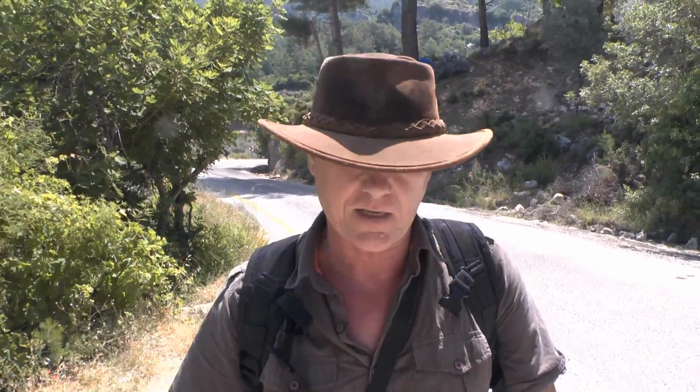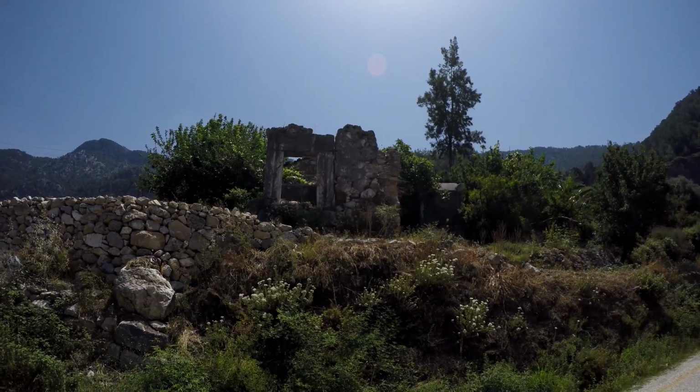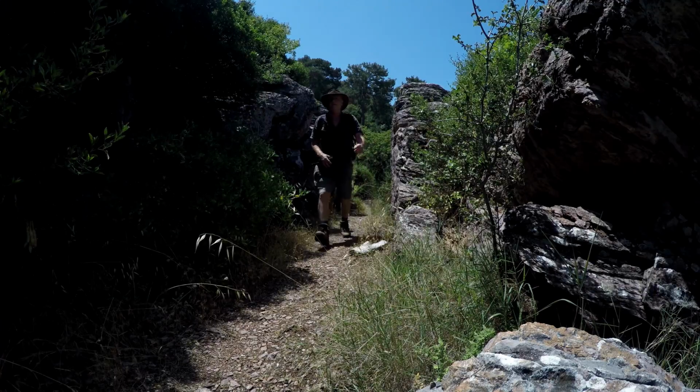Outside Faralya on the way to Kabak, there's a turn-off right which goes down and takes the coastal route. It's a bit longer than the route going over the plateau, but we prefer that and it's a nicer view. Yes, so many birds on this route, it's amazing. Not an obvious track going the seaside route.